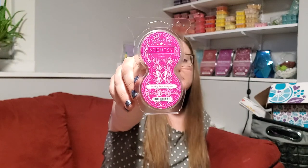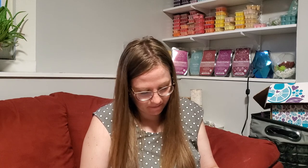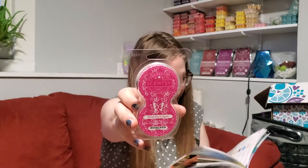Oh, this is for her. This is prickly pear and agave. This is a really, really great scent. I really love that one. Let me read you the scent notes on it really quick here. Fruity category, prickly pear and agave is sweet as a desert sunset behind a dreamy veil of sheer petals.